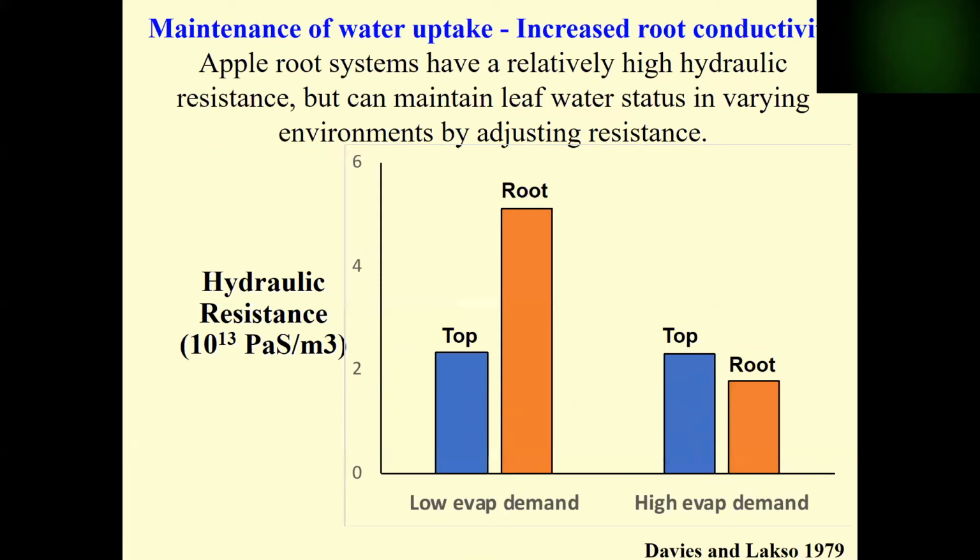This study from my first student, Fred Davies, used potted apple trees, 2 or 3-year-old trees that we kept in a very humid glass house, so very low evaporative demand conditions. Then we put half of them out in a gravel lot area where it was much hotter and drier. After several weeks, we took water potential readings of the leaves, and in those 2 conditions they had the same value, even though they were under dramatically different conditions.